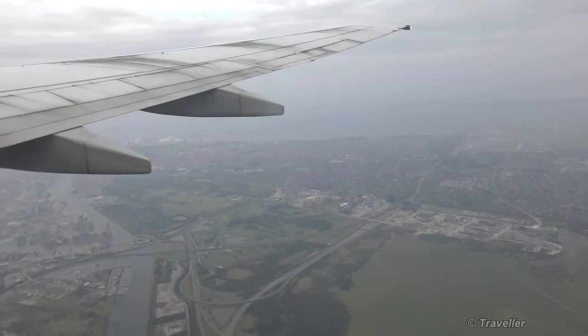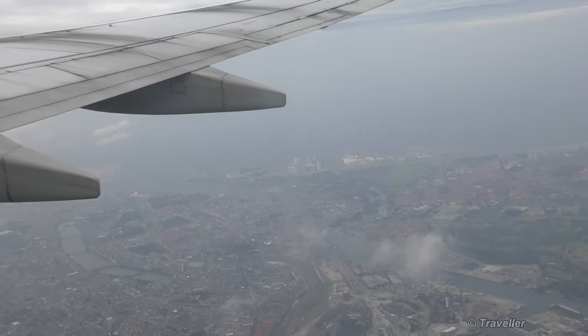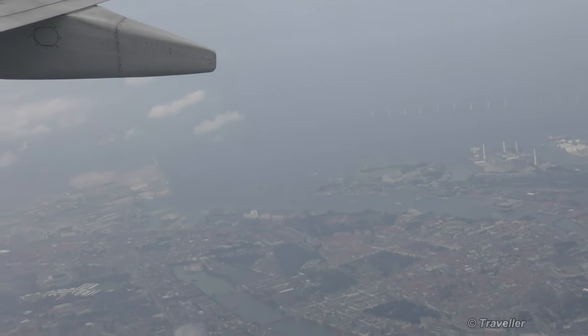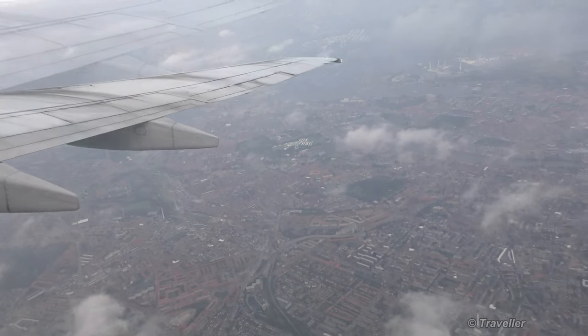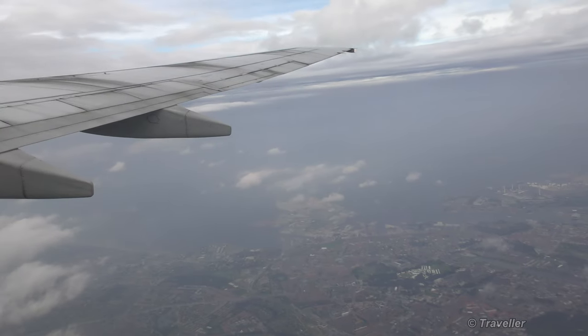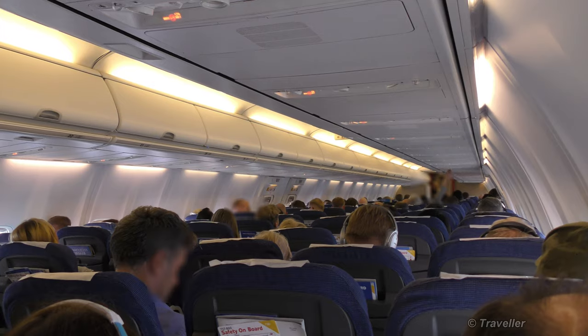Copenhagen. Okay, I'm going to zoom a little bit now. Excellent view. Copenhagen Lakes? Yeah, there's the castle down there. Oh, that's different. It's the best Copenhagen view we ever got. Wow. We're very lucky today. Fantastic takeoff view today. I reckon we can do a thumbs up for that takeoff and that view. It's very good.